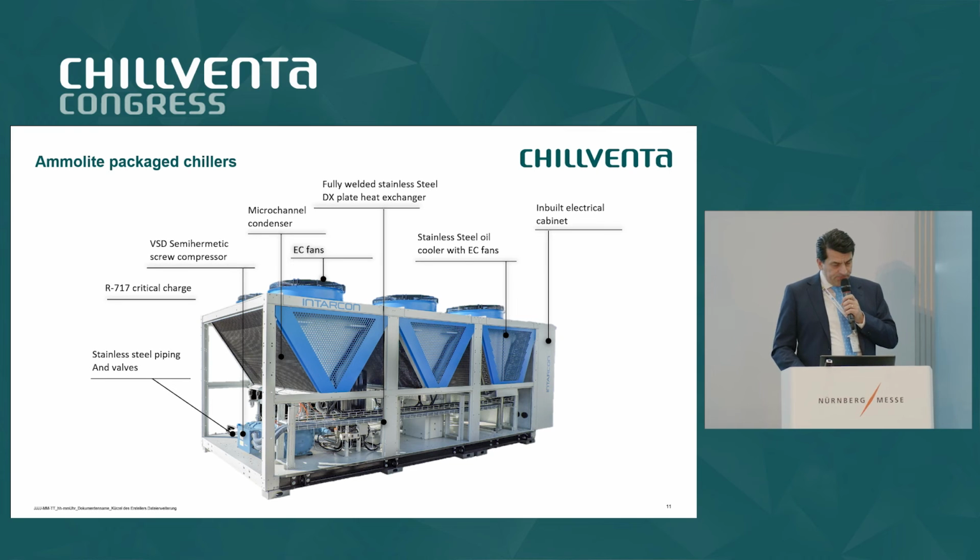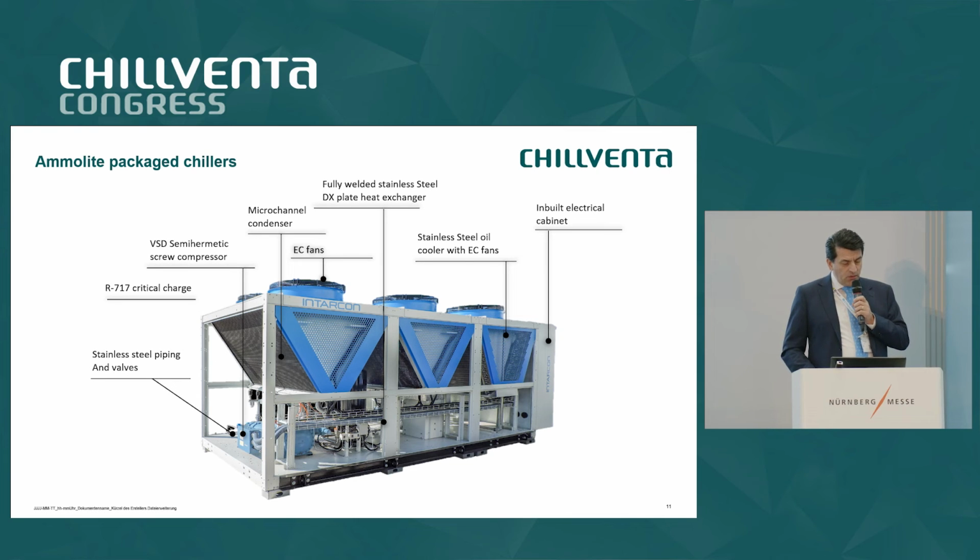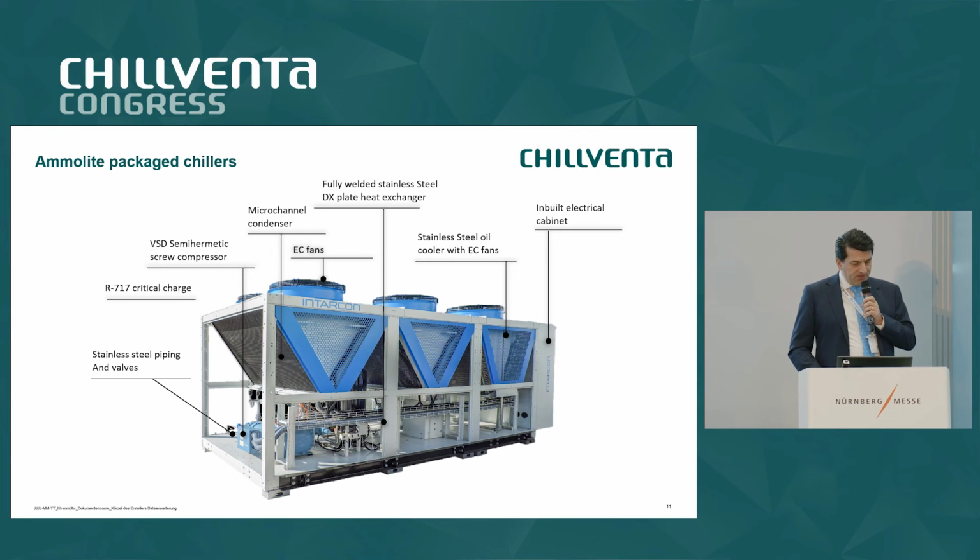So this is the construction, how it looks. We use this type of V-shaped condensers that will characterize both the ammonia chiller and the ammonia condensing unit. It's a modular construction. One of the Vs is actually the oil cooler. The air cooling is very important in our technology.